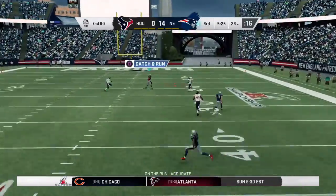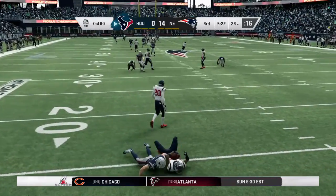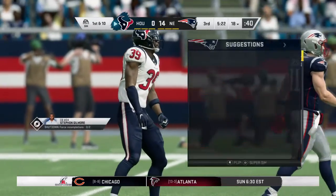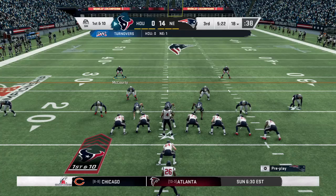Flushed out right. Looking deep for DeMay. Looking for Thomas, but that's intercepted. Picked off by Tashawn Gibson. And a big turnover there as his guys will get the football back. He couldn't get the hook up there that time with Thomas.